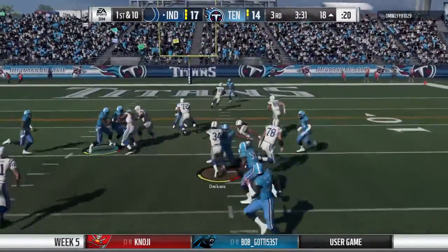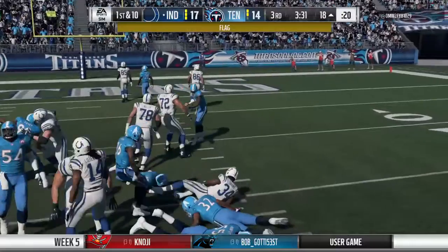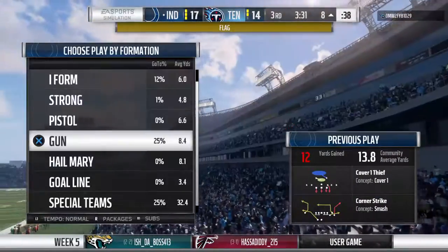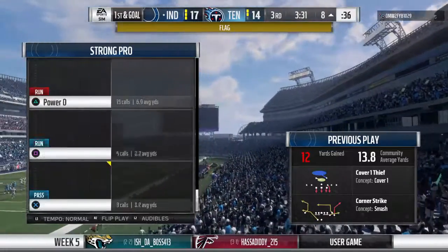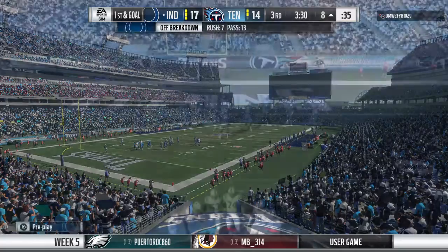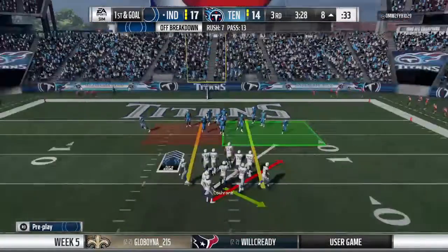They'll run it now out of the gun. And he'll be brought down. Oh, that's a face mask. Certainly looked like it. Indeed, here come the flags. So that flag will cost him 15. And it doesn't matter anymore how you get the face mask. Any part of it, that's going to be 15 yards.